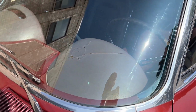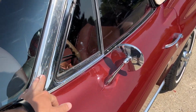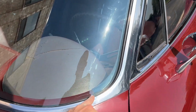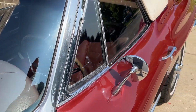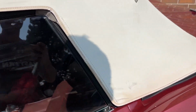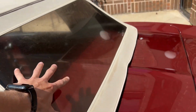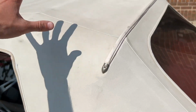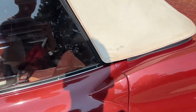Getting in here. This one's cracked. That one's not. But the trim all the way around is nice. Your weather stripping in there is nice. The condition of the glass is nice, as well as all the glass. So there's no cracks. And white soft top, which is very clean. Not yellowed in the back. No rips. I know there's no rips on that side. From what I can show you right now, there's no rips.